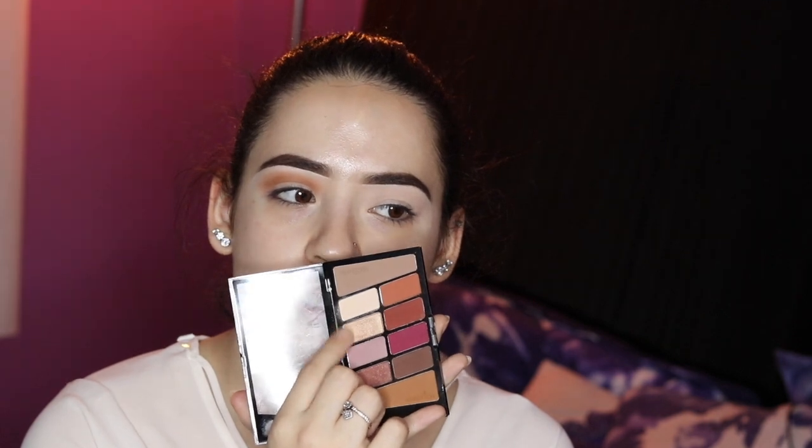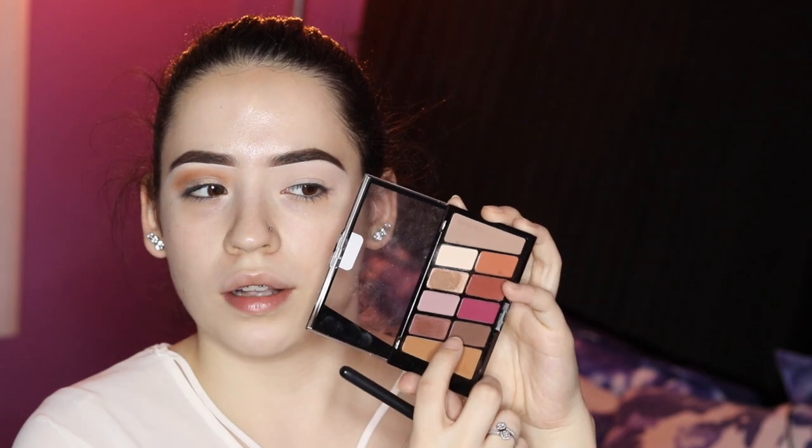So now I'm going to start taking this shimmer shade right here. It's like a light gold shade, and I think gold shades are really pretty for the holidays. So I'm going to do a little spritz on my brush just to make it a little bit more pigmented. And I'm going to apply this to like the first half of my eye. I'm going to start taking this like chocolate fudge brown shade and deepening up the outer part of the eye.